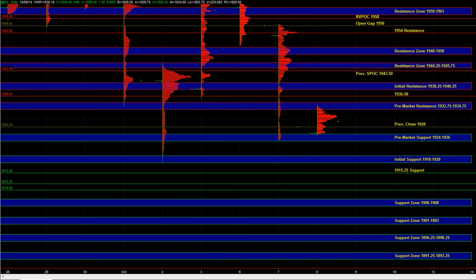The primary scenario is going to be a range extension to the downside and a test of the 18 to 20 initial support zone. But in order for that to happen, we'd like to see continued weakness in the Russell. Russell made a new swing low yesterday, and at this point, NQ and ES could follow and put in a catch-up move.